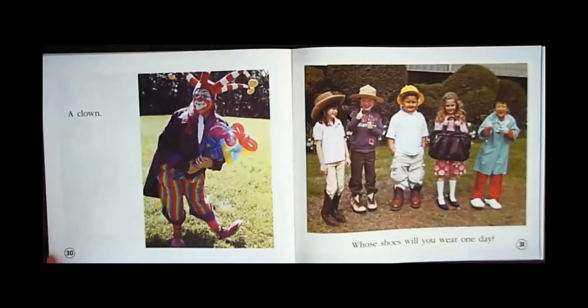Whose shoes will you wear one day? Maybe you'll be a cowboy. Maybe you'll be a forest ranger. Maybe a construction worker. Maybe a teacher. Or maybe a doctor. All of these shoes are different, and whatever you choose, be happy with what you do. I challenge you to draw a picture of the pair of shoes that you might want to wear someday when you are all grown up and big.